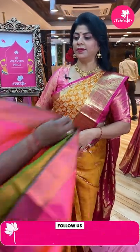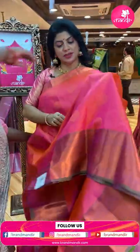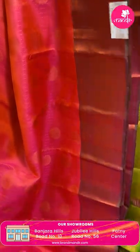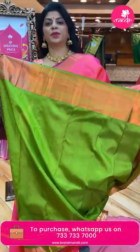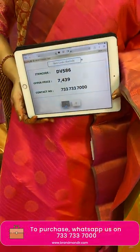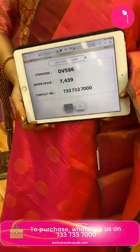Yes, next saree. Very nice. Pink and orange color dual toned saree with the green combination, dotted lines and florals. Border contrast, cross cut deen. Pallu contrast with florals. Blouse contrast with border. Price 7439. DV586 is the code. Yeah, next saree.